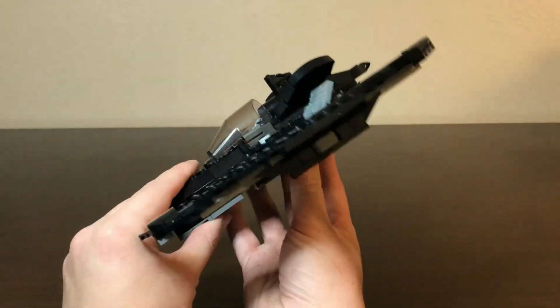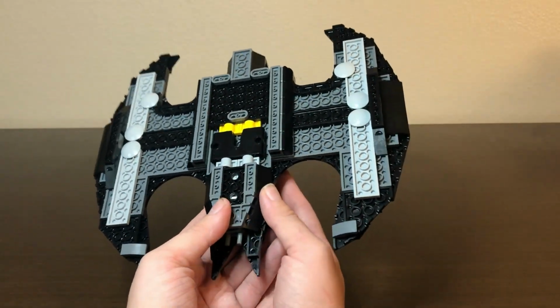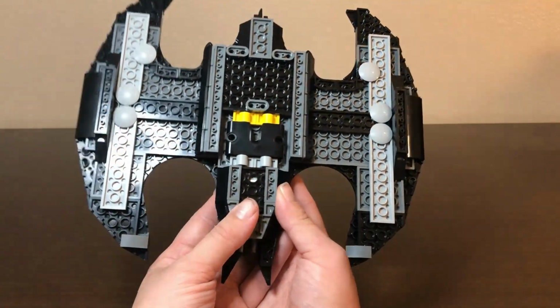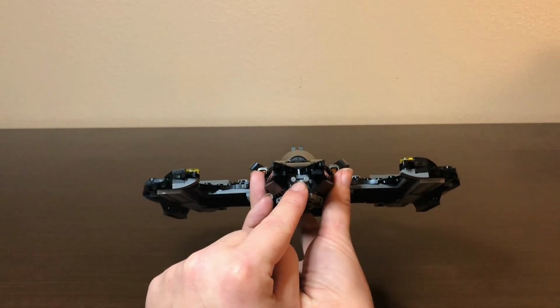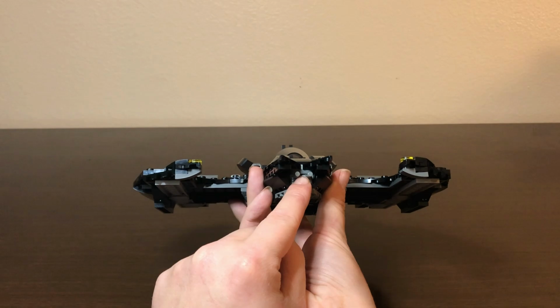That thing doesn't seem to want to stay on. And also, much like the Batmobile, this one is actually quite colorful on the inside as well. Also, I'm not sure, these might be a couple of machine guns here on the front.